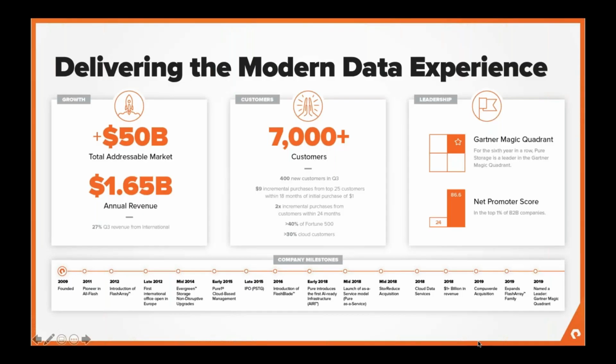In terms of Pure, as it stands, we've got just over 7,000 customers. We've deployed about 17,000 arrays. You can see our revenue numbers. We're publicly floated on the stock market, so you can read our statistics. From an analyst perspective, in the Gartner Magic Quadrant, for 6 years in a row we've been in the leader quadrant, up there with all the big boys, and in some cases ahead of them. And we also have a net promoter score that's one of the highest in the industry.